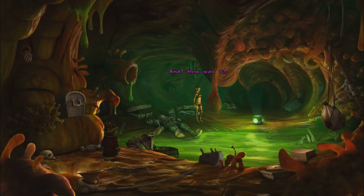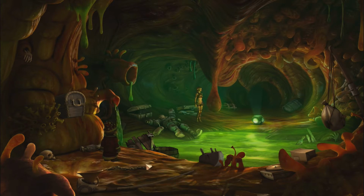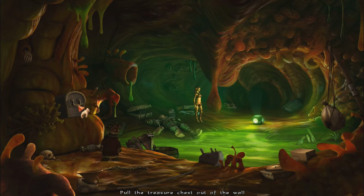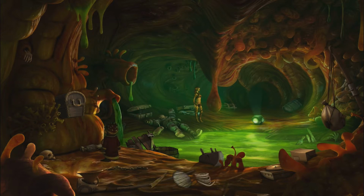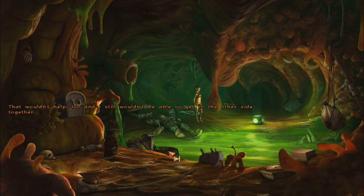And how was it? The usual. No, that's too high up for me. That wouldn't help. Ivo and I still wouldn't be able to get to the other side together.